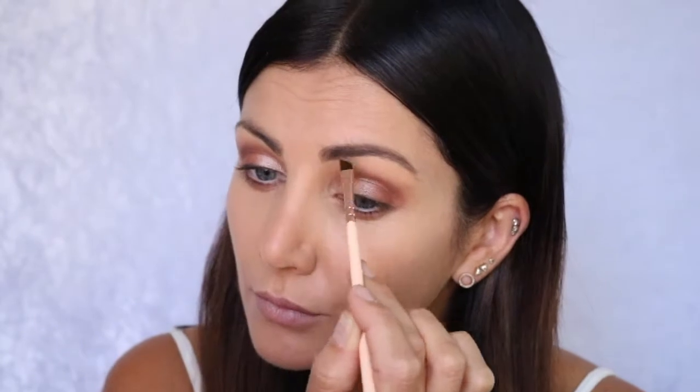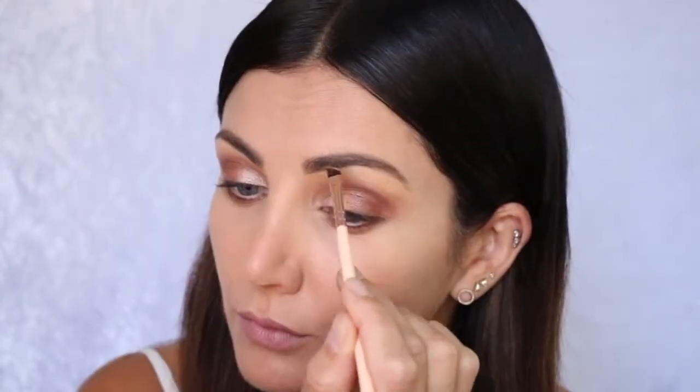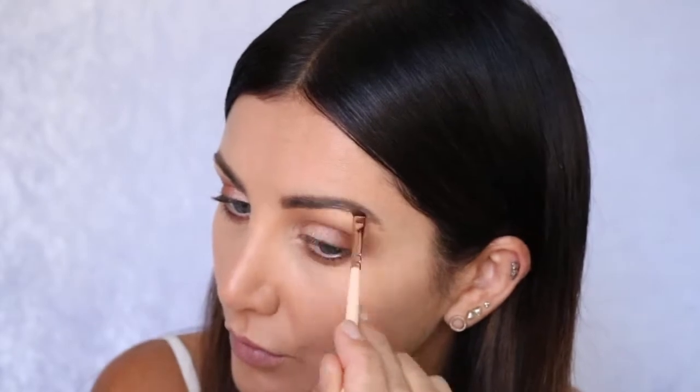There are 4 different color options for brows in this palette. There are 2 warmer browns and 2 cooler browns. For me, I'm going to use the darkest ash brown color to fill in my brows with an angled brush. Because I want my brows to be quite bold today, I'm going to apply a little bit of the brow wax in the palette with my angled brush into the brow hairs. This will just intensify the color of the brow powder.